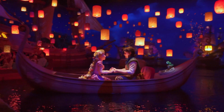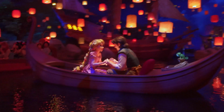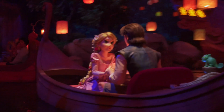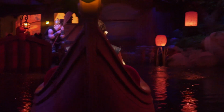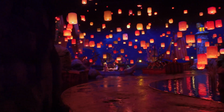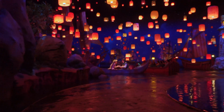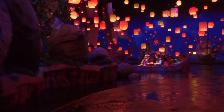And clearly they knew. They were obviously on a limited budget, especially compared to Frozen and Peter Pan, but they knew we have to nail this scene. I thought it was going to be a much larger scene. I thought it was going to be a bigger area with tons of lanterns going on forever. It's not, but they do it so well. Just turning that corner and seeing the lanterns and hearing that beautiful song start to slowly fade in. Oh, I've ridden it so many times now and it makes me tear up every time.